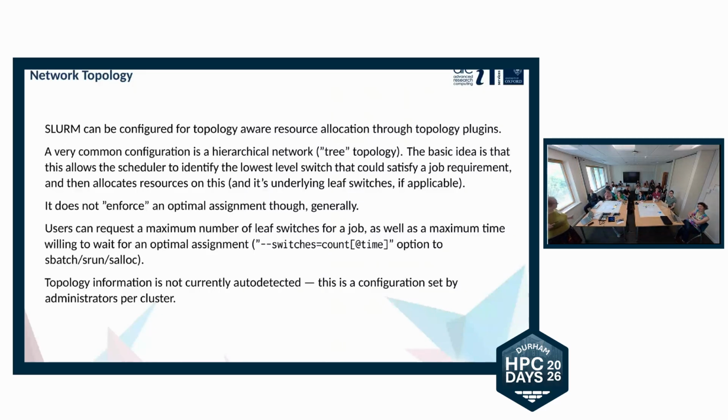And switches equals 1 is the normal sort of thing. The timeout, you can actually tell it from job submission. So if you'd really rather it's on one switch and you'd rather wait longer, tell it to wait longer. And it's configurable as well, of course. But the network topology people quite often assume is really strict, and it actually isn't. Not in the tree setup, which is the normal one.